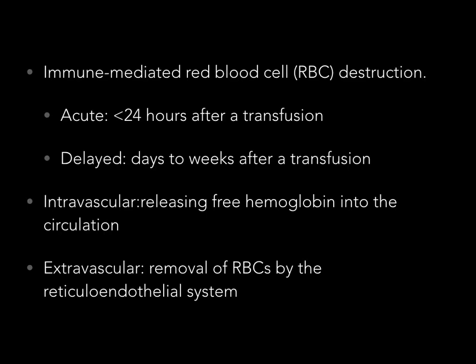Hemolytic reactions. Hemolytic reactions are due to immune-mediated red blood cell destruction. Acute reactions occur during or within 24 hours after a transfusion, and delayed reactions occur days to weeks after the transfusion. Hemolysis can be intravascular, releasing free hemoglobin into the circulation, or extravascular, resulting in removal of red blood cells by the reticuloendothelial system.